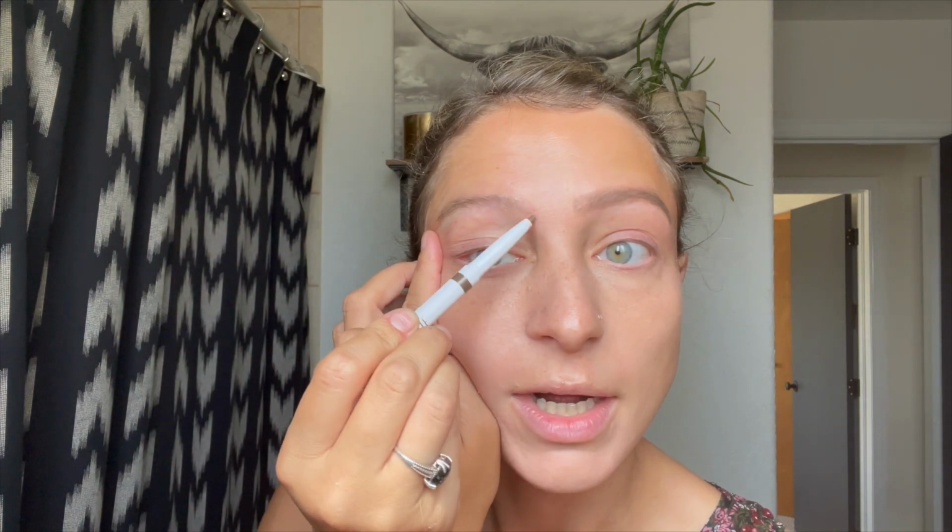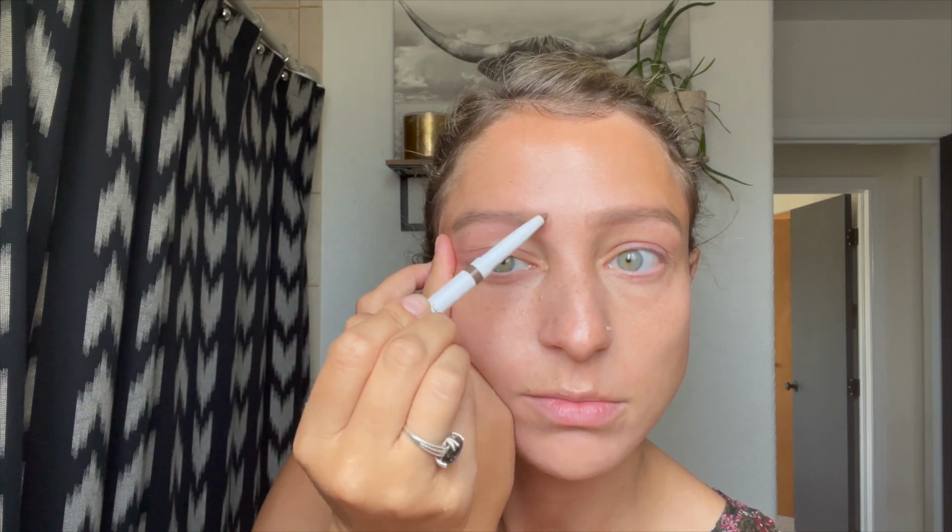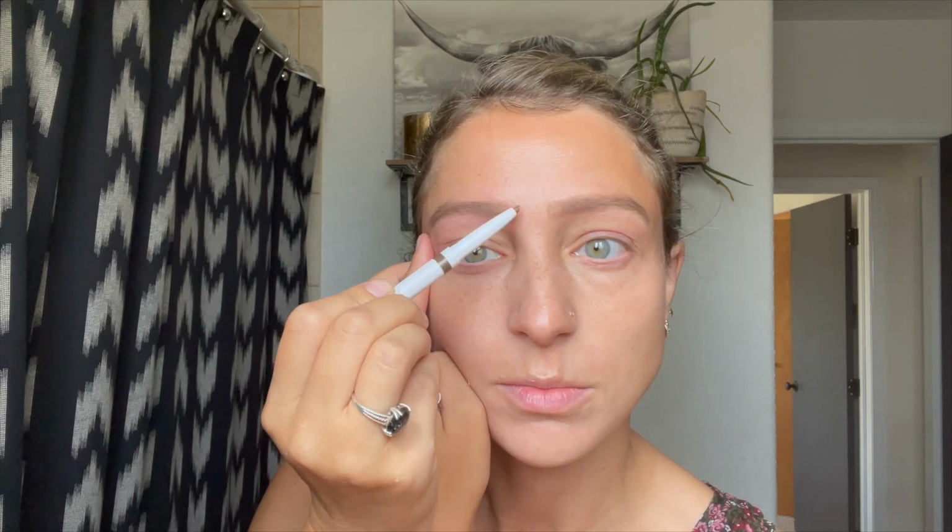So this is the e.l.f. taupe. So I brushed my brows up. I'm not necessarily a brow lamination fan. I think it looks really good on people, but I'm just brushing my brows up and out just so I can brush them, so I kind of brush them back down. I think it looks good on some people, but not me. So here we go. Okay, and my brows don't really stay like that.